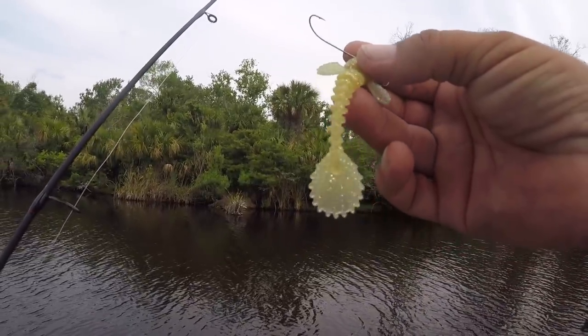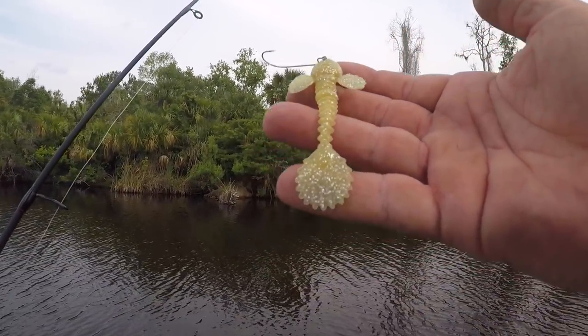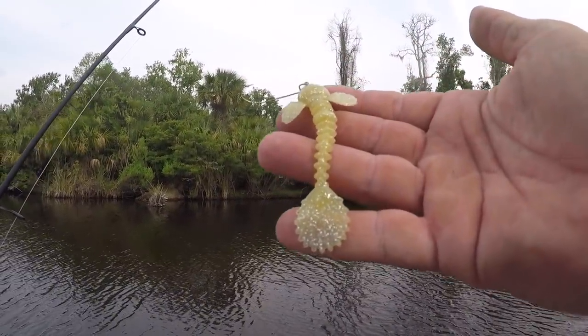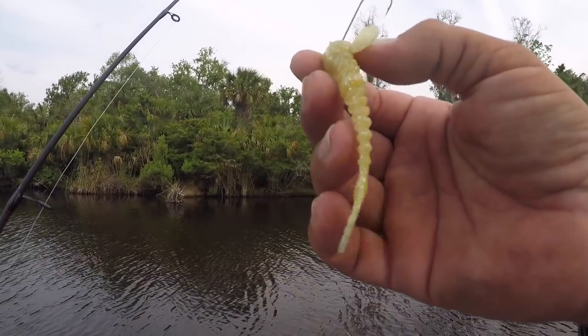I'm going to take these to the salt water, to the inshore, and go for like snook and redfish. I think that's going to do a lot better on those. For some reason, the freshwater bass don't seem all that interested in it. That was a tough challenge.